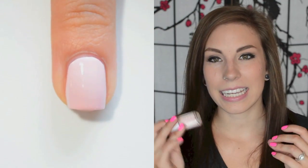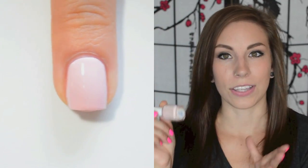The first one that I have is from Essie, and this is Fiji. This is kind of a classic, not quite white, but really light nails color. I think it's more of a popular color from Essie. This is a very, very, very light pink. It's your, I want to wear very light nails, but I don't quite want to wear white color, so you pick Fiji. It's a very, very, very light pink cream.